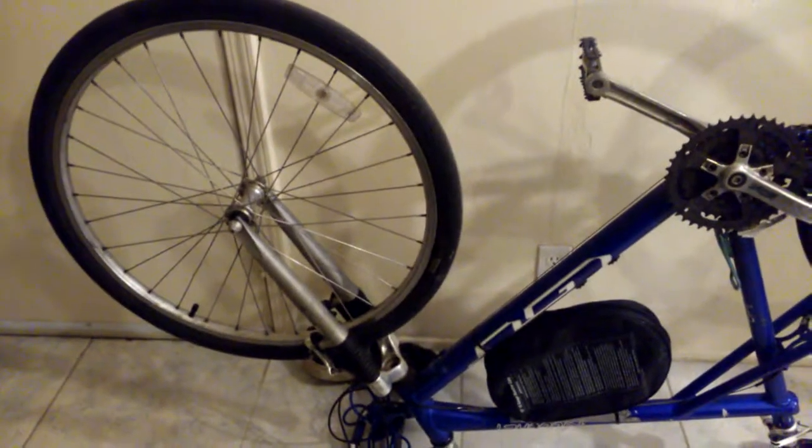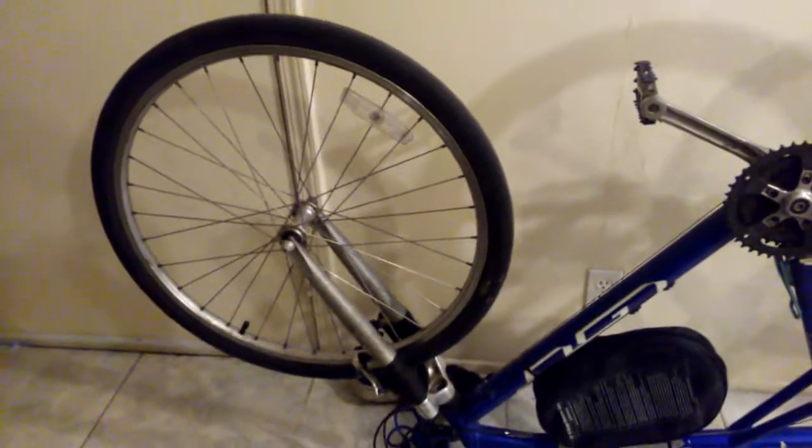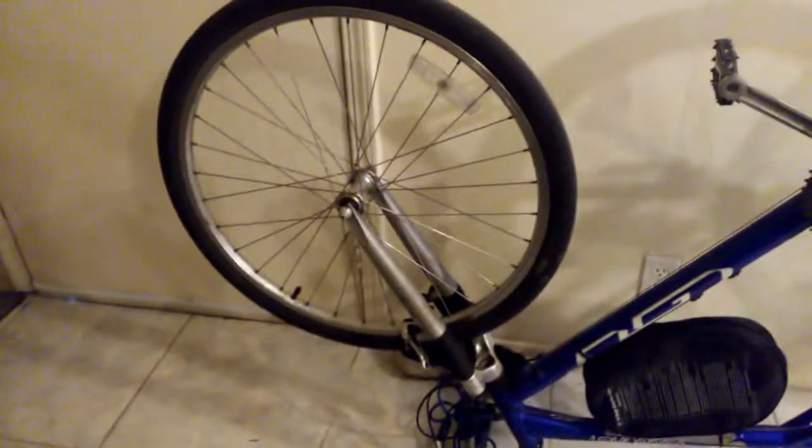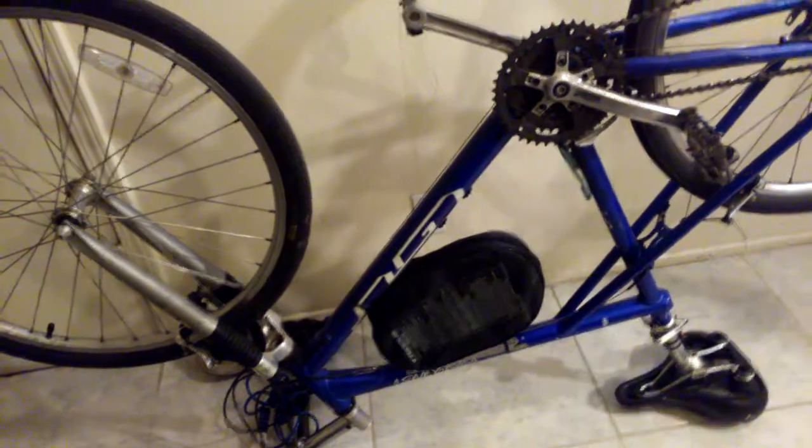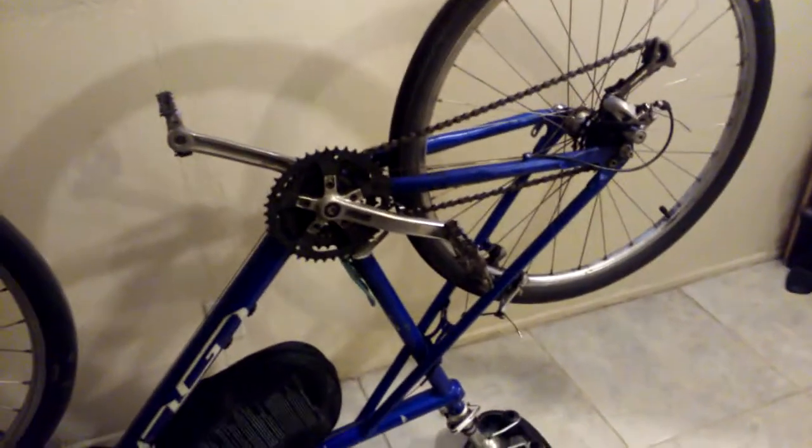This is LA Prepper here, and today we're going to talk about how to choose a good bug out bicycle. You might be wondering why my bicycle is upside down, and that will become apparent by about number 5.